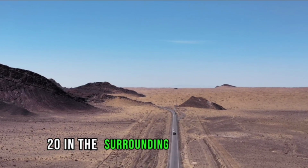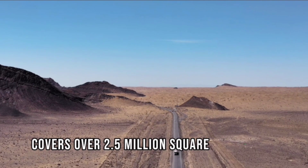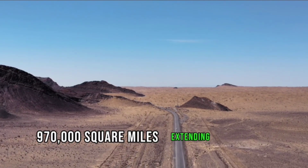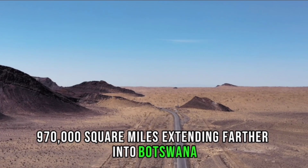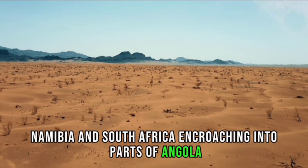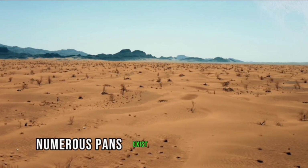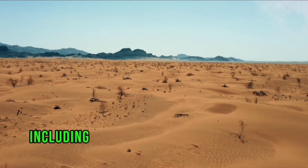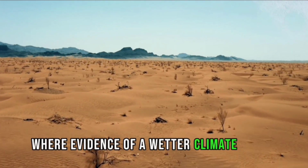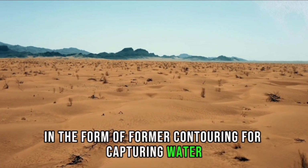The surrounding Kalahari Basin covers over 2,500,000 square kilometres, 970,000 square miles, extending farther into Botswana, Namibia, and South Africa, encroaching into parts of Angola, Zambia, and Zimbabwe. Numerous pans exist within the Kalahari, including the Grootvloer Pan and Vernoek Pan, where evidence of a wetter climate exists in the form of former contouring for capturing water.